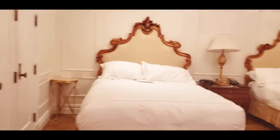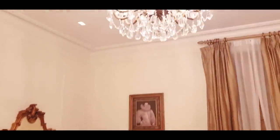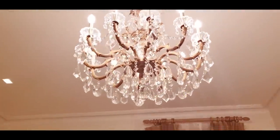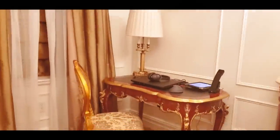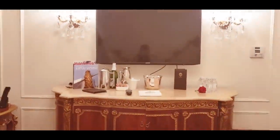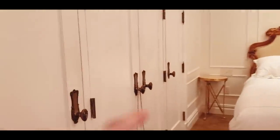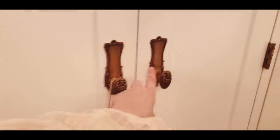So here is where I'm staying. Very pretty, very fancy. Here is a beautiful chandelier. Sparkly. Here is the desk where I do my editing. This wonderful TV. And of course, as you guys saw at the beginning, the two double beds. And this is actually the closet right here, these doors. Let me open this. And there's my stuff.